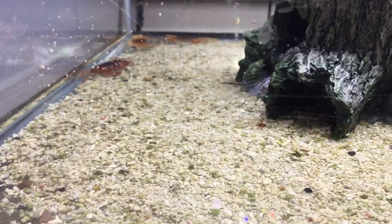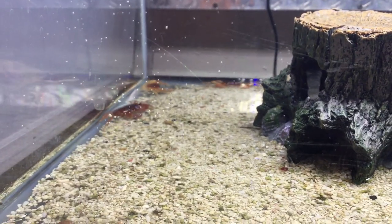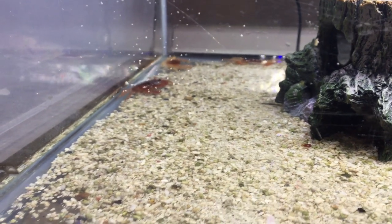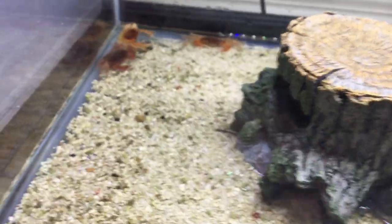Red guys on the move. Gotta watch out for this guy. And he has a. Oh wait. I think it's a red female crab. Yeah. She's very nice to see.